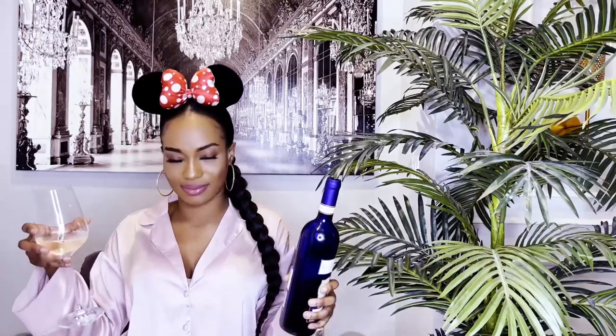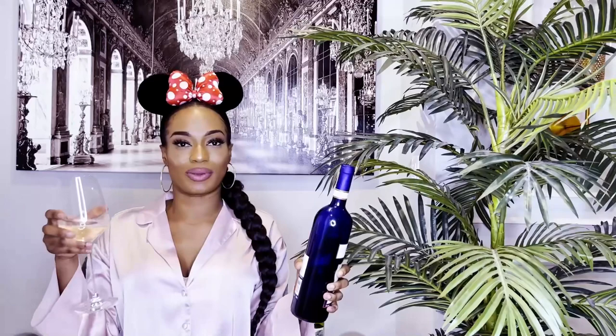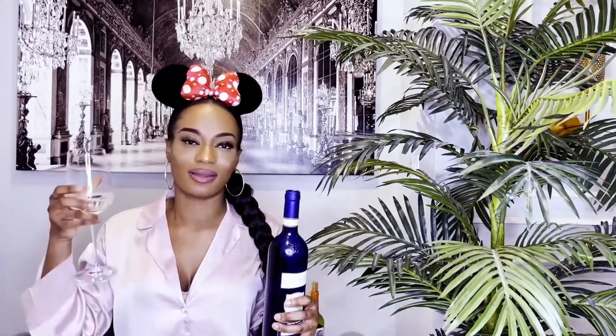I have on these PJs because they just feel fancy. And of course, I'm doing home content and it's satin or silk and it just looks beautiful. And then of course, the Mickey Mouse thing on my head. My son loves when I wear it at home. So, hey, I'm wearing it now. So, yeah. Here goes my white wine.